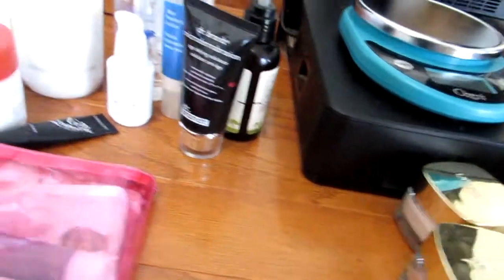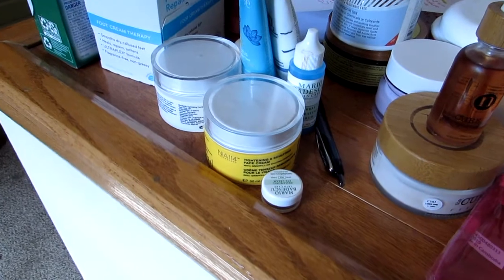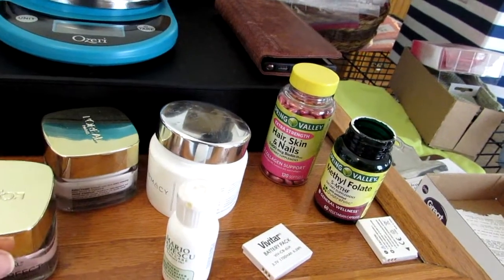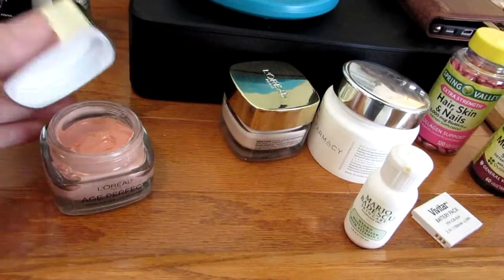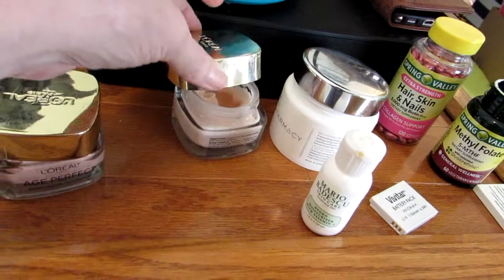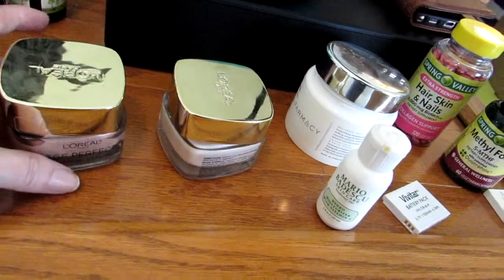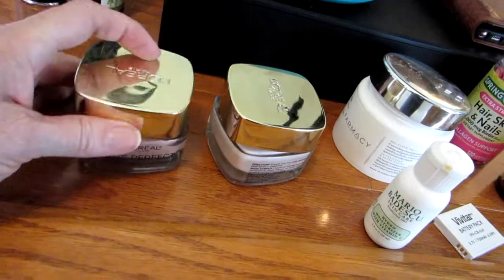Okay, so many things went out of the project that I have to sweep a couple things in. So here they are. Now, you'll see that two of these items are already in another project. But that's okay. I can only use so much moisturizer. I only have one face, so it'd be nice to finish these. I did loosen the caps on these. L'Oreal Age Perfect. This is the day cream.